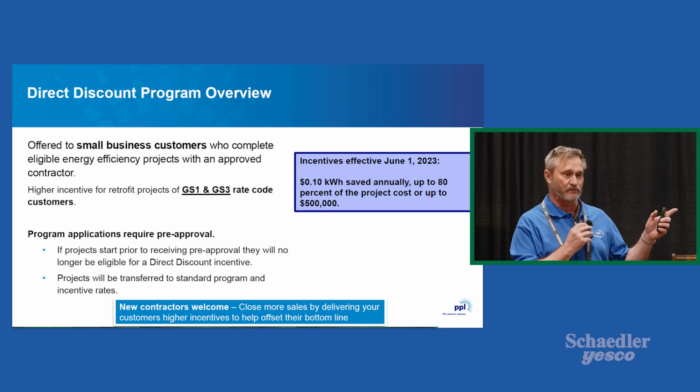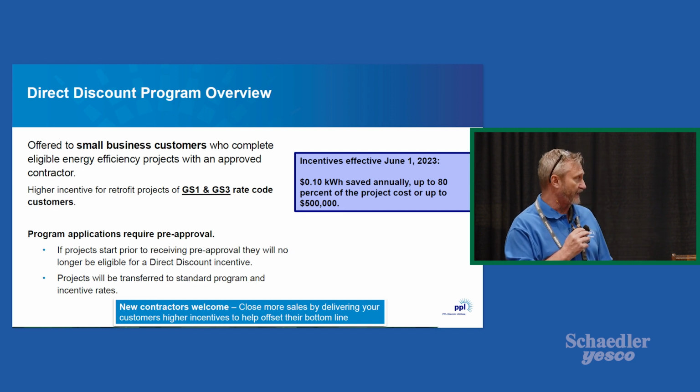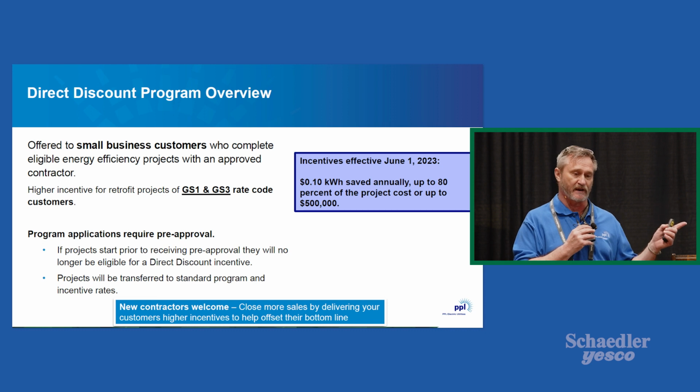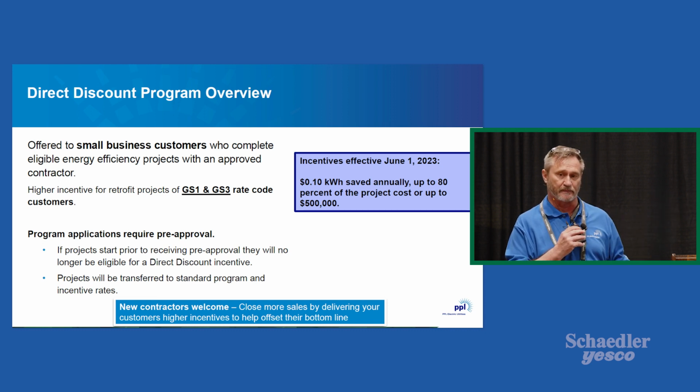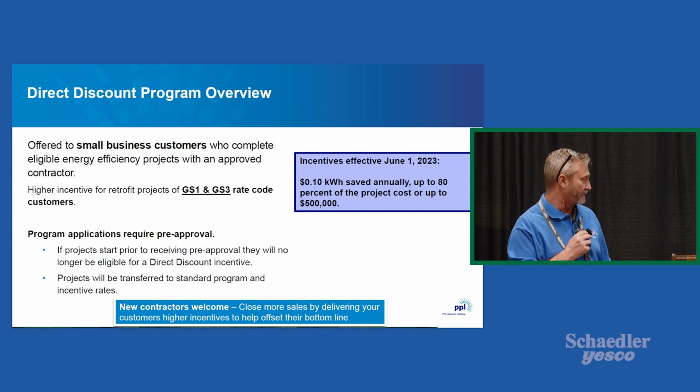We're looking at the GS1 and GS3, the small rate codes, the small customers. It offers an enhanced incentive rate in the box on the right-hand side, 10 cents a kilowatt hour saved. But note that the total project cost, instead of being at 50%, we now go up to 80%. The idea here is that a customer is able to pay a smaller amount for the project, and we're going to pay the contractor directly, in order to help make it easier to do an efficient measure.